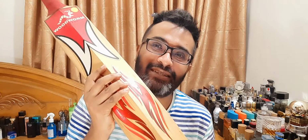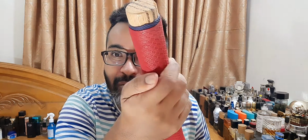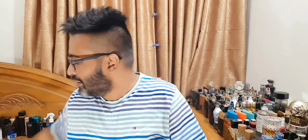I used to play cricket, as you guys know. One of my passions back in the days was cricket. This is my last bat that I played with, a Woodworm. Those who are cricketers know. I didn't play with this bat for a very long time. See this grip? This is made of rubber. They put this kind of rubbery material on the bottle for a reason, it's supposed to be sporty. Those who play cricket, I hope you're still playing. It's supposed to give a tennis or squash racket rubber grip feel.